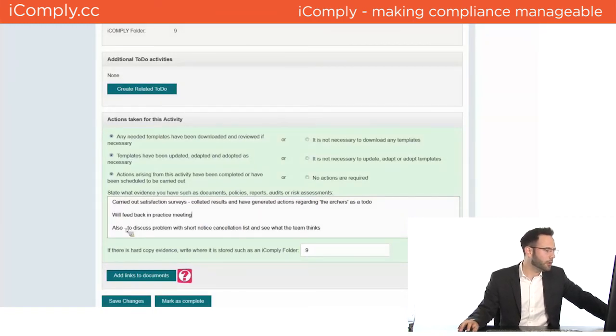We also want to discuss the problem with short notice cancellation lists and see what the team thinks. Because one of the items that we got on our patient satisfaction survey was that the patients felt that our short notice cancellation list didn't work. That we were taking names on a list and that the patients were never called. So it made no difference to the practice. It wasn't an efficient system. So we want to discuss this with the team.